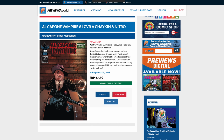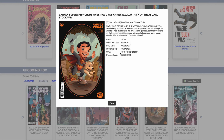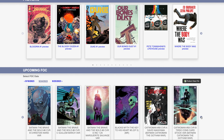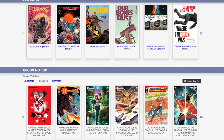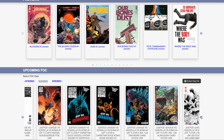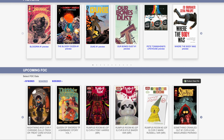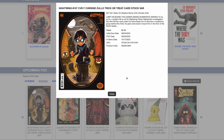Next up is number 7. For number 7, I'm going to do all these Chrissy Zulo Trick or Treat cardstock variants. You have this one for Batman Superman World's Finest number 20. Was there only 2? Because I saw here's a Nightwing one, Nightwing 107.